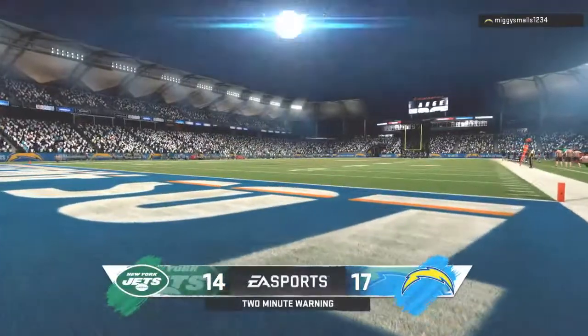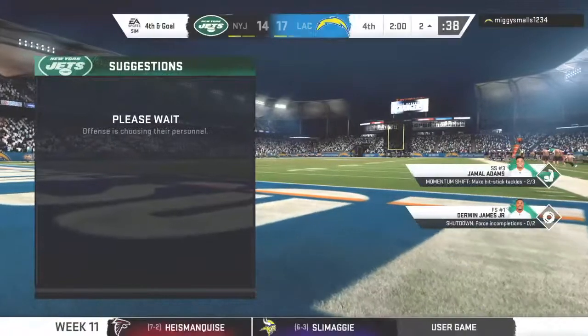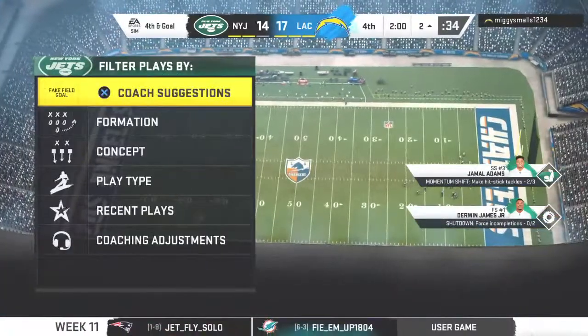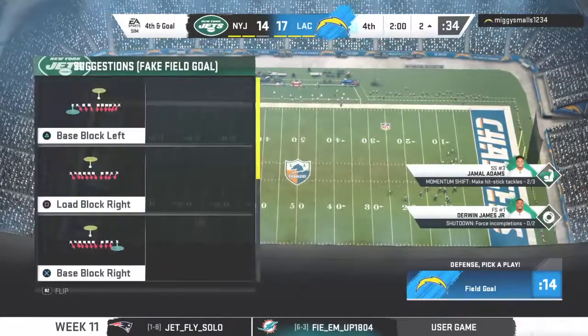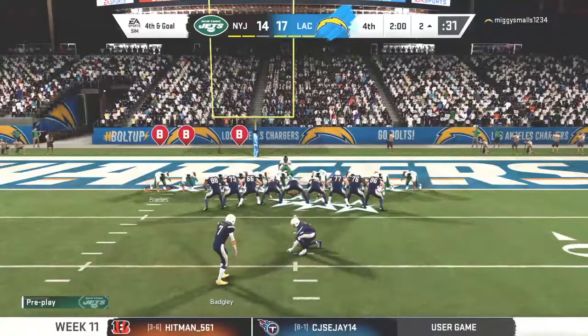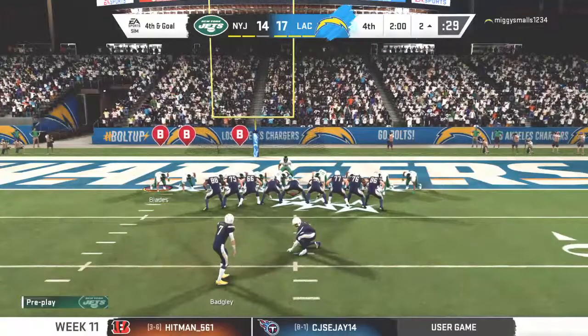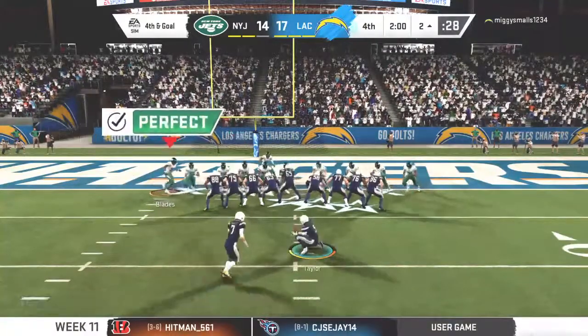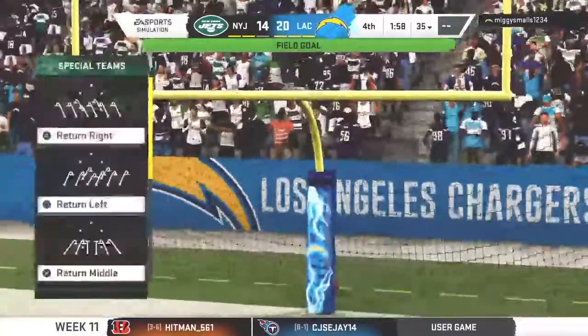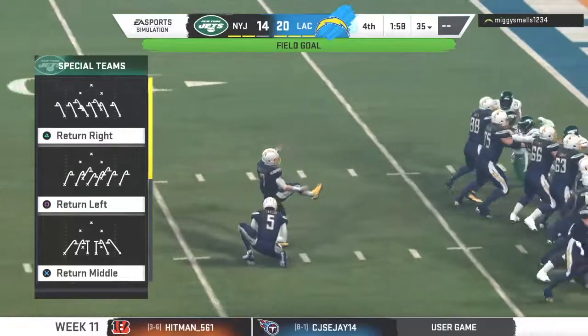Three points separating these two sides with 2 minutes left to go in the 4th. So it's Charger football as we welcome you back from the 2-minute warning. They're looking at a 4th down now as they try to hold on to this lead for dear life. So they get the 3, but you wonder now, is that going to be enough?